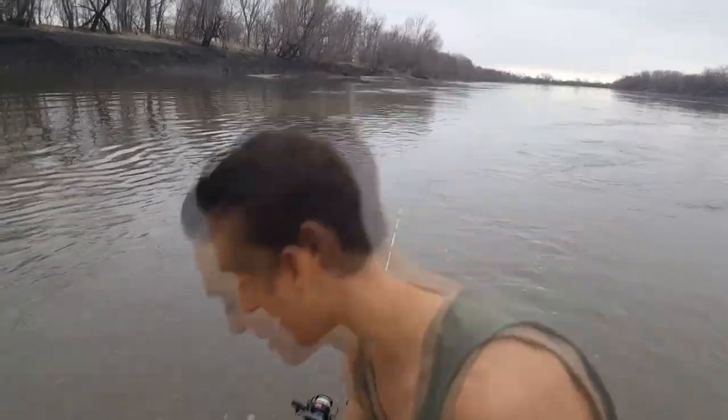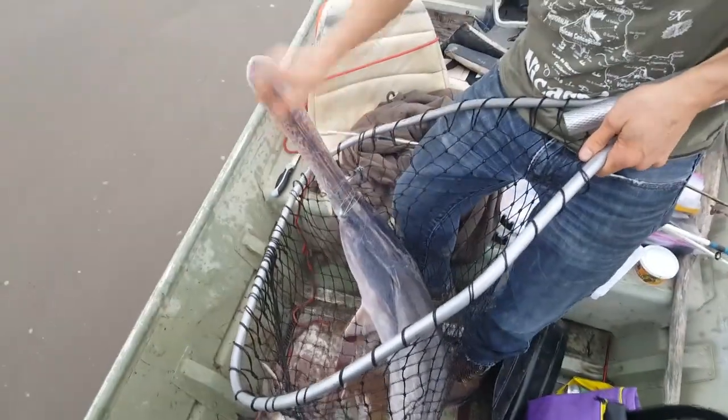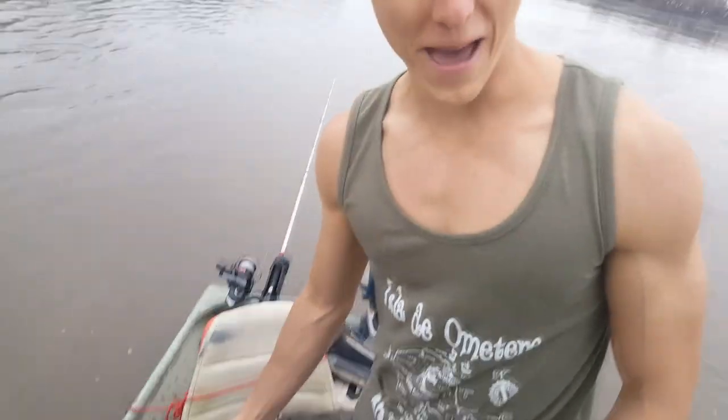We just got fish number two. I snagged him right at the boat. I almost thought I actually snagged the one already on the stringer. This guy went berserk, tangled himself in the line, just started mass spinning. You look at the line, how many times it wrapped around his bill. This one's a little bigger than the last one, but this is a nice paddlefish, guys.